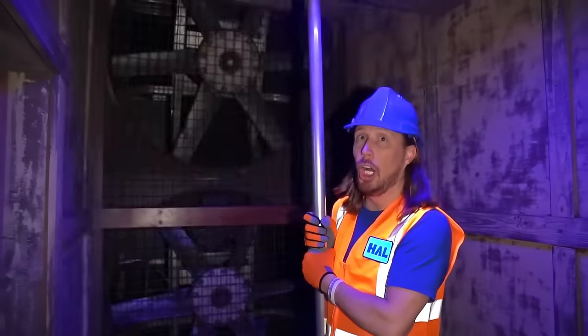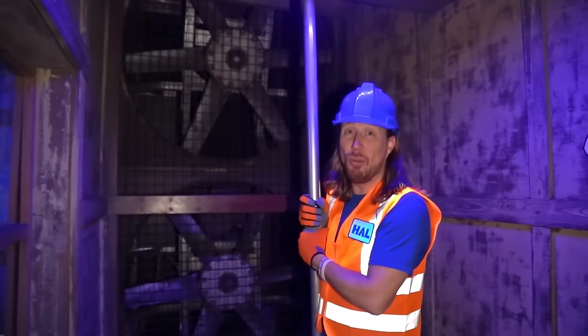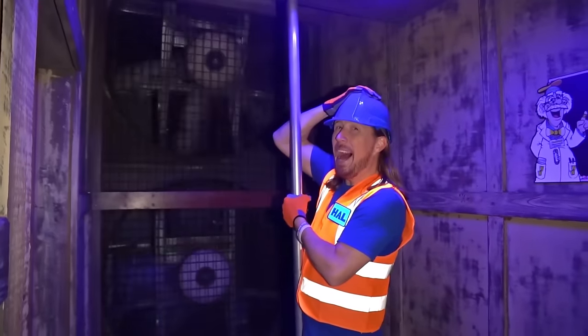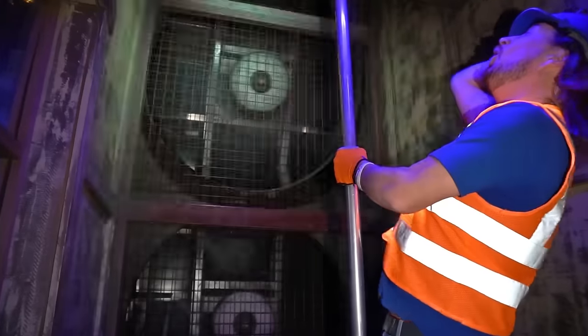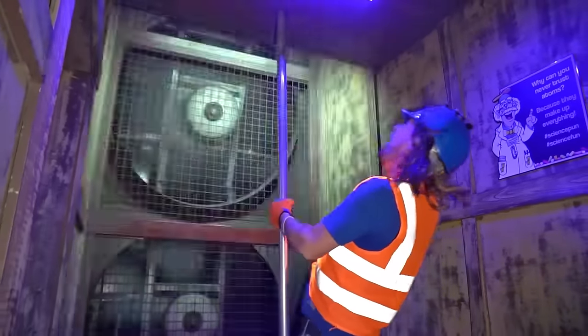Wow. It's going to get really windy in here right now. But I have to hold on to my hat. Whoa! Whoa! It's a little windy in here.